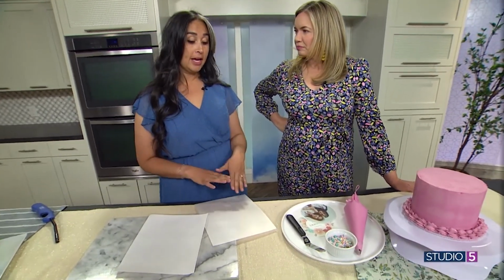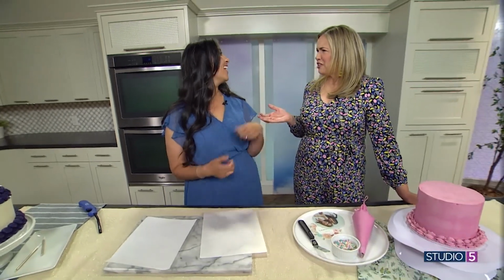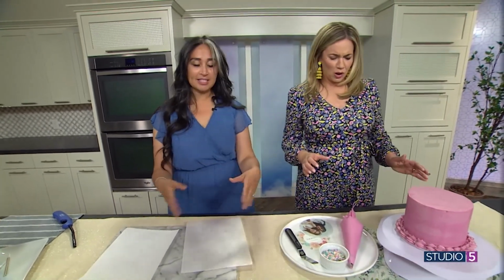That being said, a lot of them have rules against wafer paper, so contact your local baker and see if they can print for you, or you can take this wafer paper and get an edible marker and design your own image, which is really fun. Doodle or draw for a child's birthday party, that would be great. Exactly, and then just cut it out and put it on top.